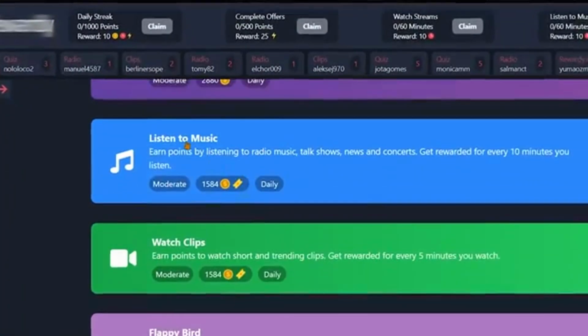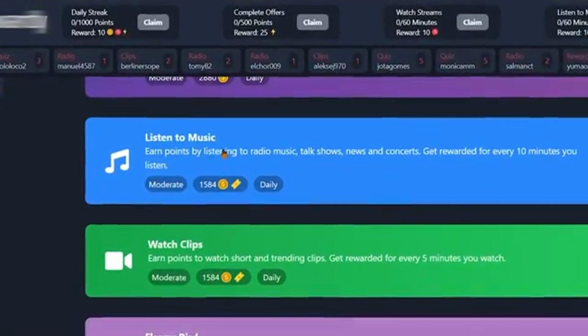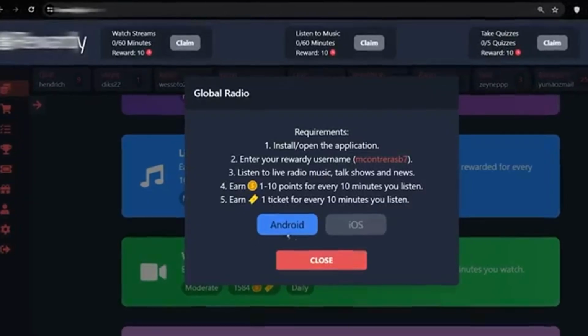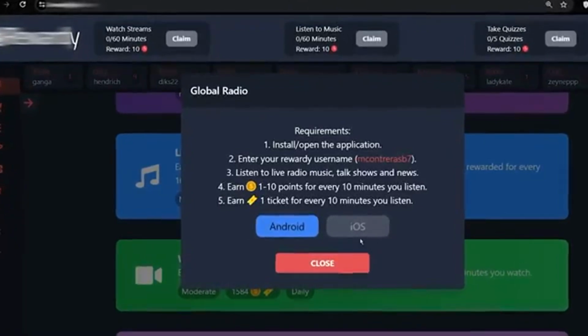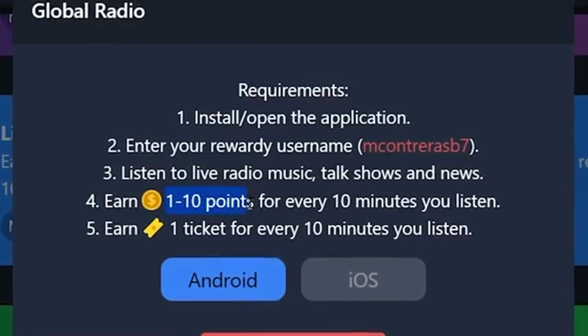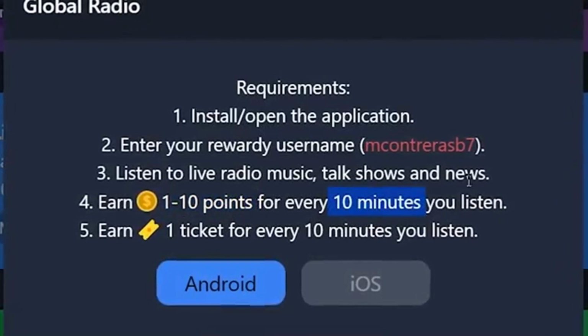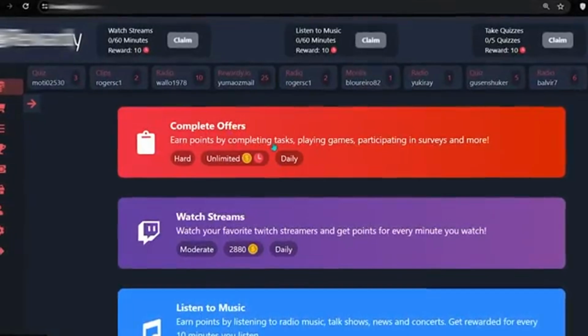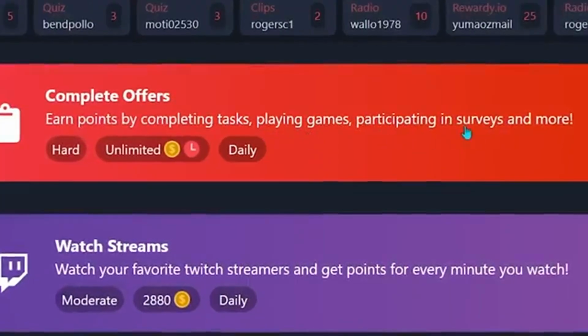For example, you can make money listening to music if you want to, and for this also you can install the global radio music app to your Android mobile device or to your iOS mobile device, and you may earn $1 points to $10 points every 10 minutes you listen to radio music. Just like this, you can earn some extra cash completing different offers like playing games, participating in surveys, etc.